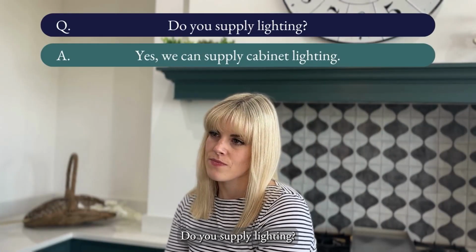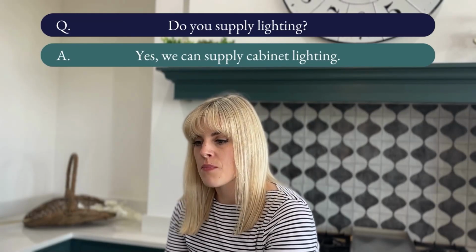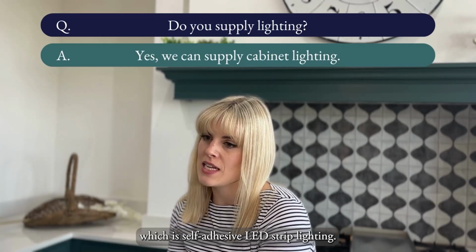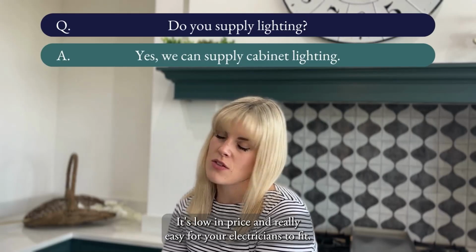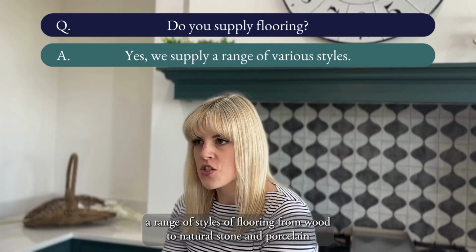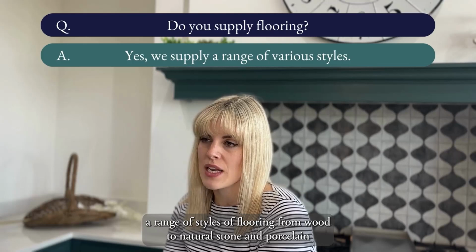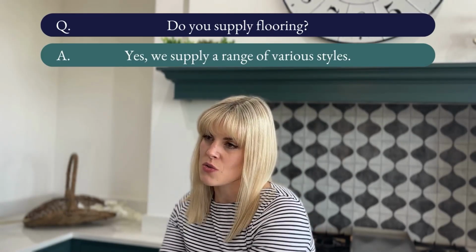Do you supply lighting? We can supply at cost cabinet lighting for your units, which is self-adhesive LED strip lighting. It's low in price and really easy for your electricians to fit. Do you supply flooring? Yes, we supply a range of styles of flooring, from wood to natural stone and porcelain, and we also work with a fitter if you need your flooring installed.